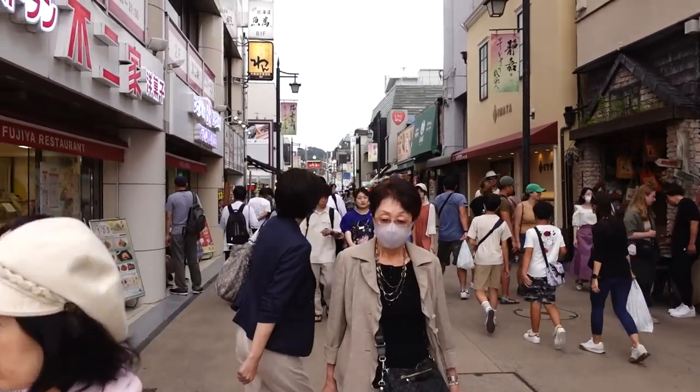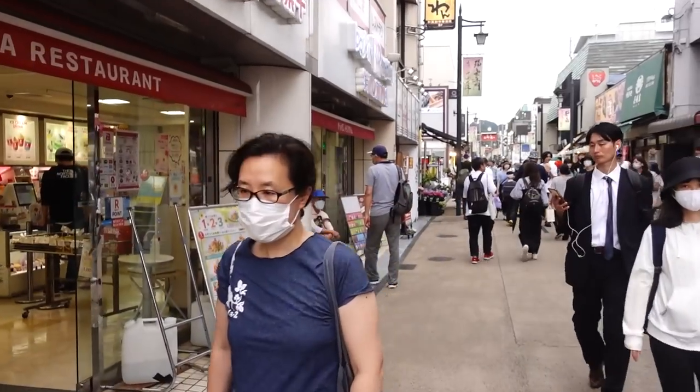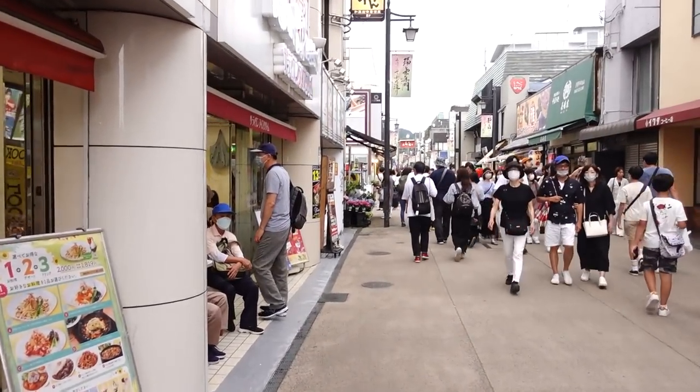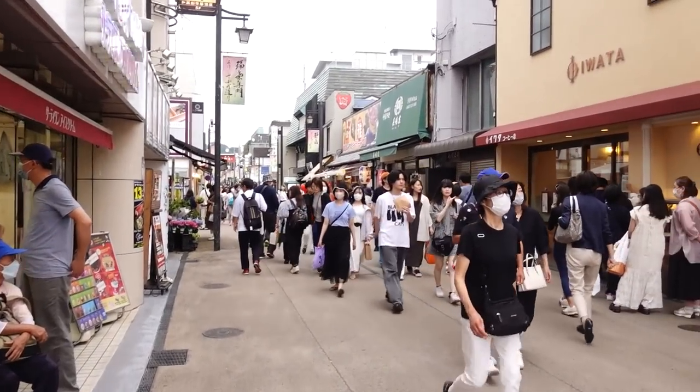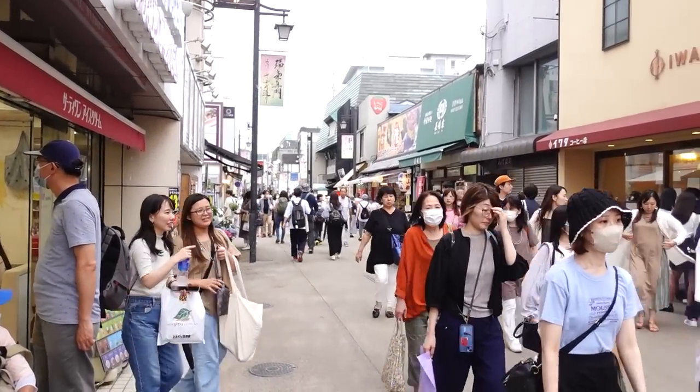It's so crowded. It's amazing because we filmed all day today in Kamakura, and it was never this crowded except for maybe the major temples. But this street is packed with tourists. So let's see, what should we get for the first street food? I'm aiming to try five things here, guys. I already found one. I'm gonna get something right here.